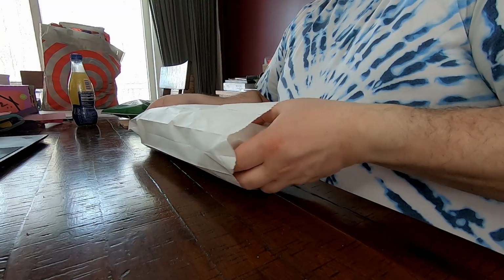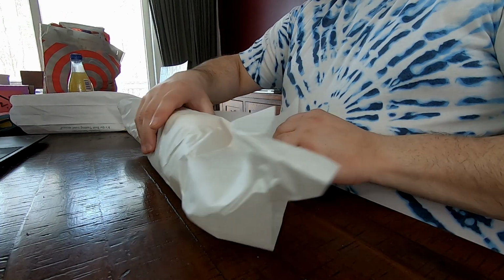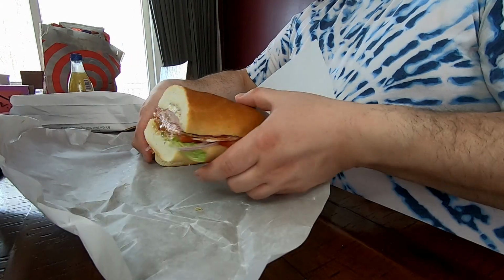The sub. So getting into this unwrap, the name of the sub that I picked is actually something really interesting, really fun. But man, these subs, it's almost like one gets bigger than the next. Although, let's get into this first. Holy. We're gonna do a bite and then I'll tell you what I got here. Making a mess. Damn. Whew. Knocked my hat off.